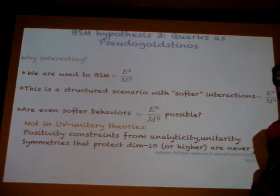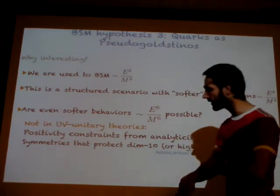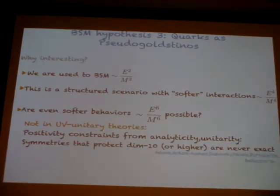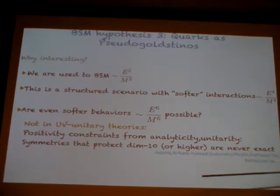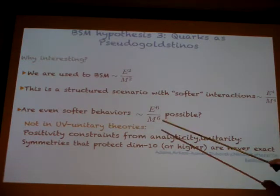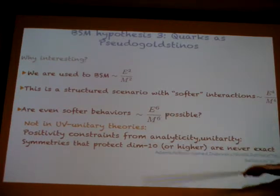Now, you would ask me, okay, good. Are even softer behaviors possible? And the answer, it depends, right? You can make very generic assumptions, so just asking that the UV theory is unitary, and then the answer is no, I cannot have E to the 6 behavior, just because you can have some positivity constraints, as pointed out in this paper, that imply that if you want your UV theory to be unitary, then you cannot have a symmetry that kills all interactions up to this and consider this symmetry exact. So contrary to supersymmetry, which basically killed everything up to E to the 4, you cannot have a symmetry exact that kills everything up to E to the 6.